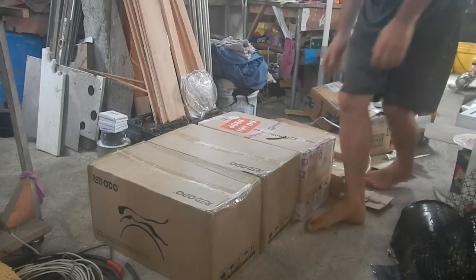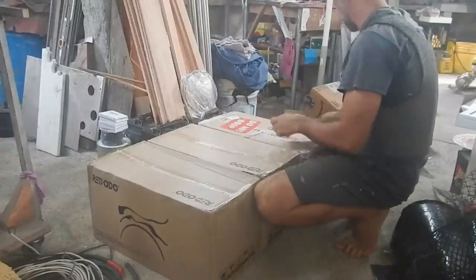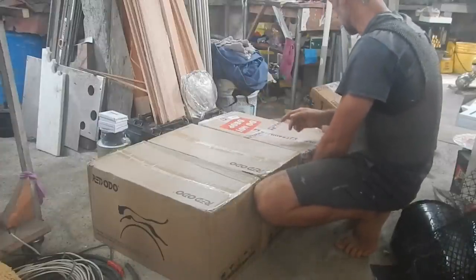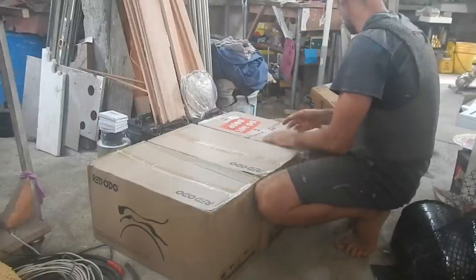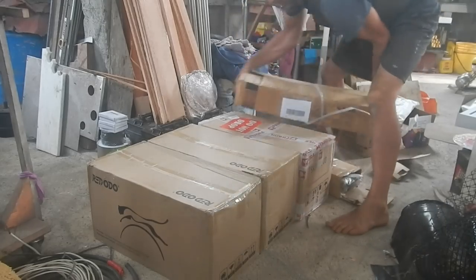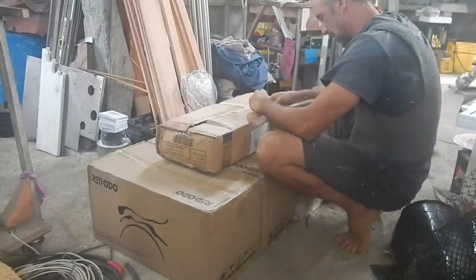Oh wow, I'm just making a mess now. Okay, these three boxes are big batteries, and I already know what they are. I'm not going to open them right now, because they're for boats, and I'm going to open them in the boat videos. And okay, am I saving the best for last?